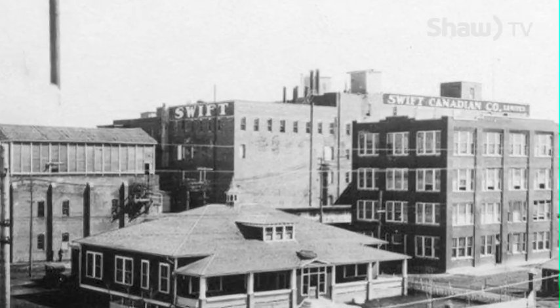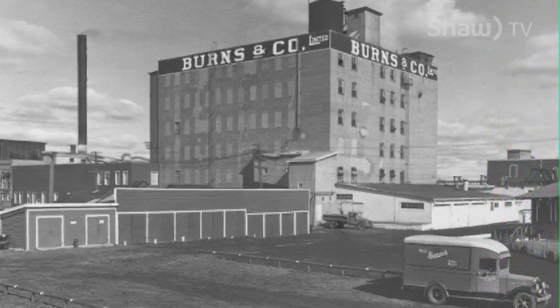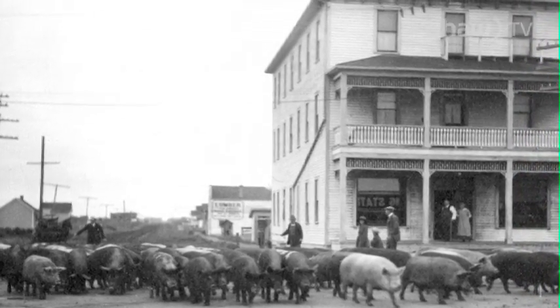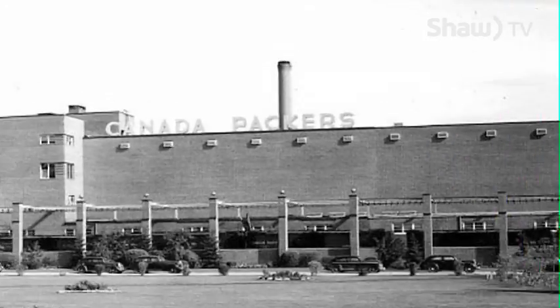Swift's was the first plant in 1908. Burns came about in 1911. Transit Hotel was built in 1908. And the chap that built the Transit Hotel, Patrick Dwyer, lobbied Swift's out of Chicago to come and build the first plant here. There was Swift's and Burns and Gainers, but the stack belonged to the huge Canada Packers plant.